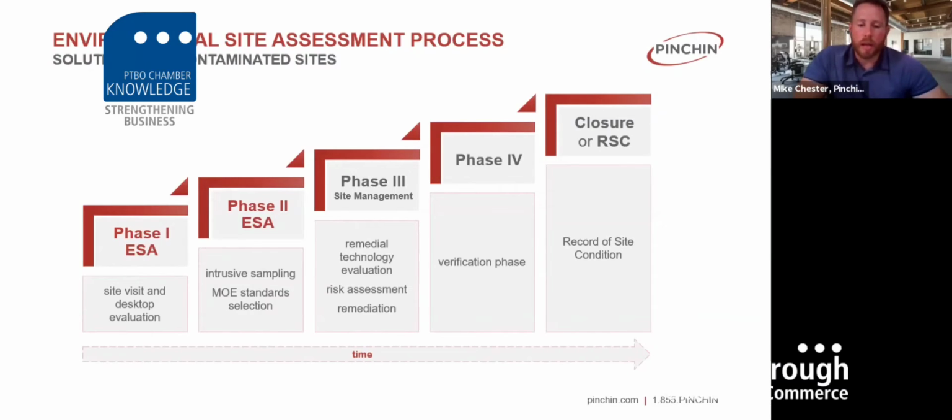As soon as you get into, say, a commercial industrial building, and now they want to do mixed use, they want to have condominiums, they want to change the use to a more sensitive use, we call that a Record of Site Condition. That's a different type of Phase One, but it's spelled out "one" versus a numerical one. And it's a lot more stringent. The guidelines are a lot more stringent. The concentrations that would meet the standards are much less. So we use different approaches for a Record of Site Condition, but Pinchin offers all these suites of services as well.